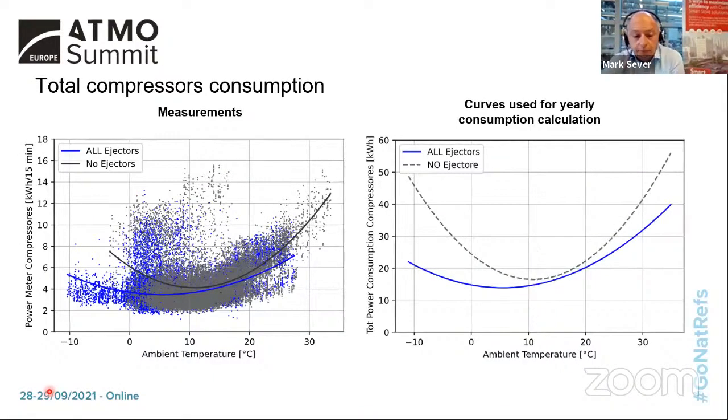And here are the results. This is the highlight of this presentation. You can see we did measurements on each compressor. We measured electrical energy consumption at a sample rate of 15 minutes. When you summarize all this compressor consumption and put it in a table with the ambient temperature, you have this cloud of data. And when you get a trend of this data, you get these very nice curves where you can see a very obvious influence on the right side when the temperatures get higher.